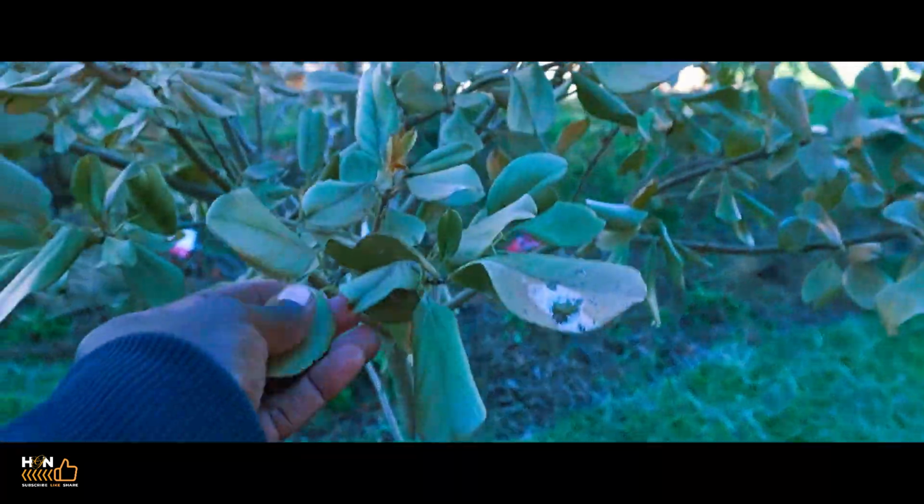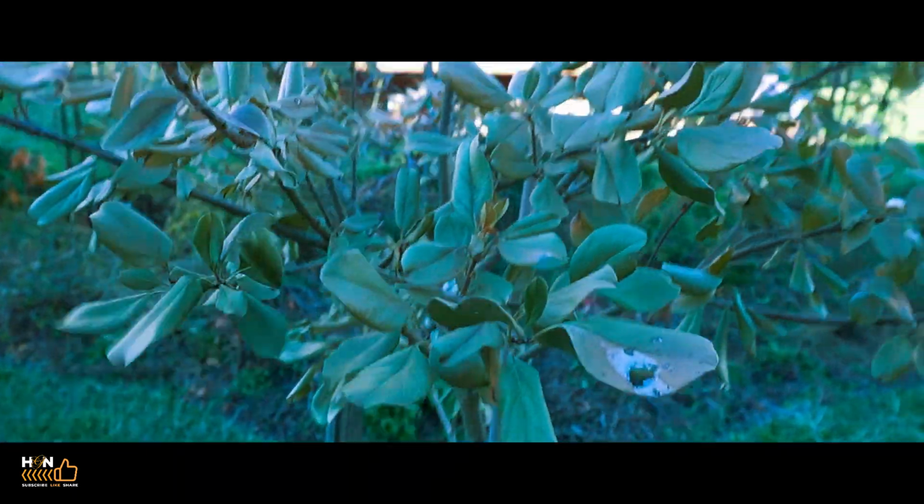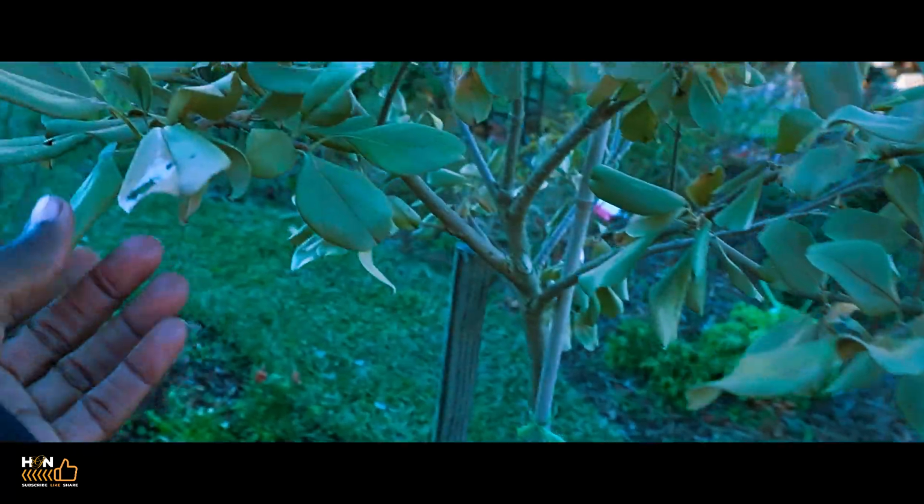This Chinese fringe tree, I didn't lose the leaves in the fall or the winter, but with this snowstorm, all the leaves have been fried. So we'll see how they come back.